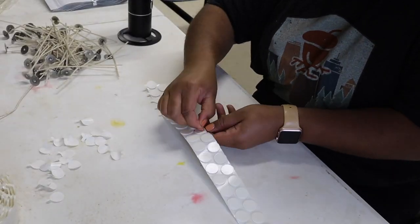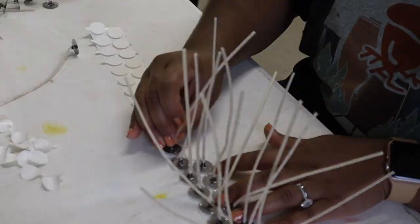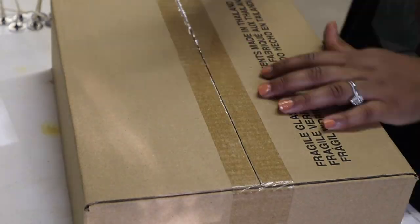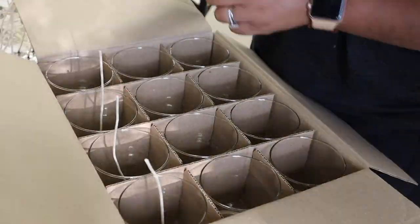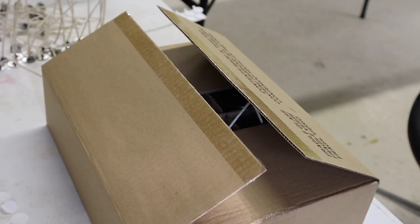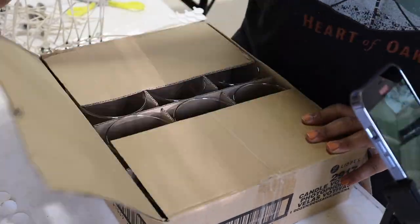After I finished my mission to Candle Science, when I got home, I started prepping my jars. So I peeled off the wick sticker and then placed the wicks on there. This is actually not my favorite thing to do. It's actually my least favorite part of candle making because it just takes so much time. So here I am preparing all the jars.